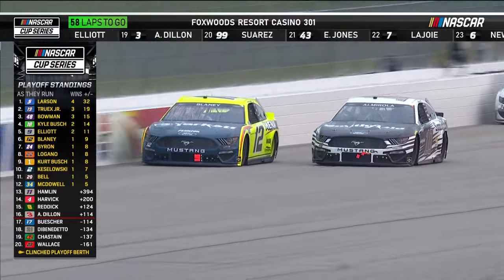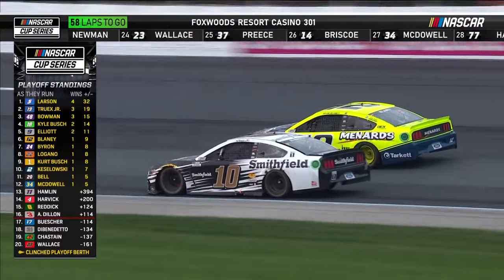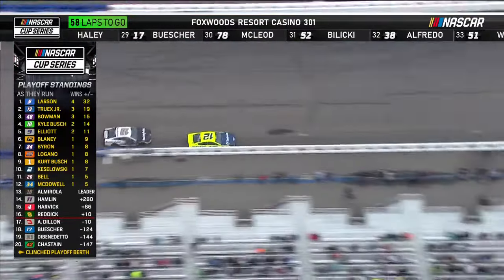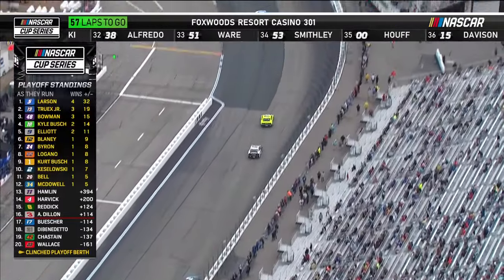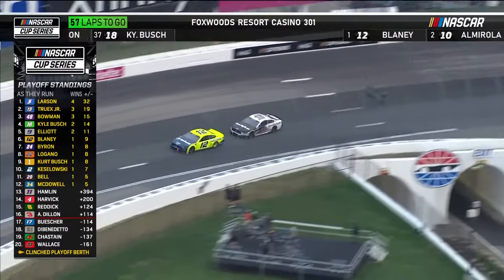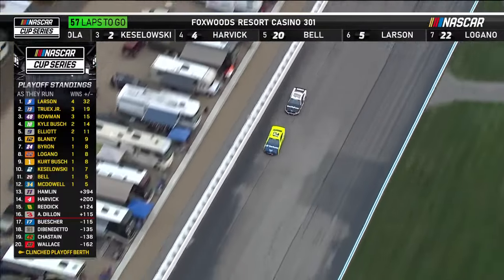Side by side off turn two, down the back straightaway, Eric Almirola. Oh, Blaney hanging on that outside. That's gonna make it difficult for the 10 here on corner exit. Man, he's so close. You can see big advantage for that car on the outside. So Almirola has been the fastest car on the racetrack, but he's been doing it by running that second lane, that third lane. To get by Blaney, he's going to have to figure something else out. He's going to have to learn what his car will do somewhere other than that lane, because Blaney's not going to give it to him. He's not going to give him that outside.